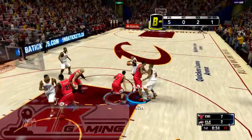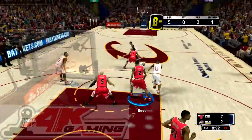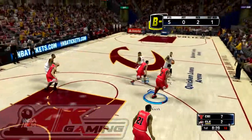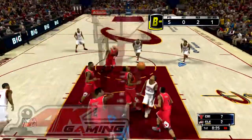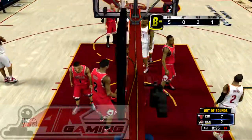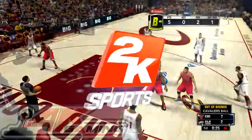Irving attacking. And we're just over 3.5 minutes into the first quarter. Trying to get back on track. Rejected by Aminu. And it's out of bounds. The Cavaliers able to retain possession here.